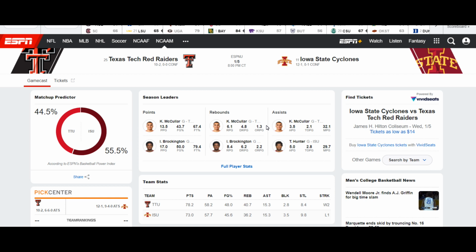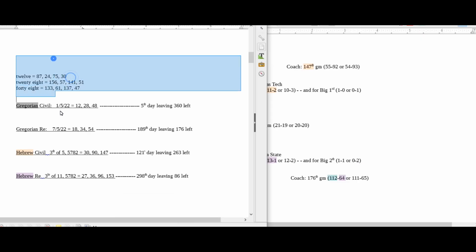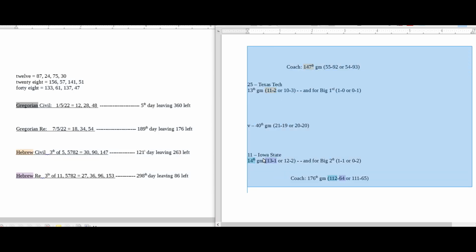Let's go ahead and get to the game. We're going to be looking at Texas Tech Red Raiders versus Iowa State Cyclones. On this side of the screen is what I call my daily numbers, date numerology, Gregorian Hebrew calendar. And on this side of the screen is what I call my game numbers specific to the game.